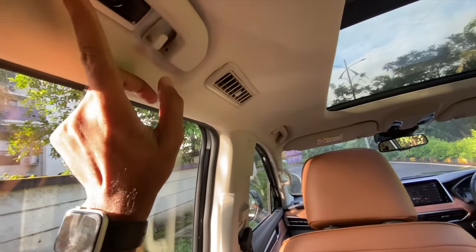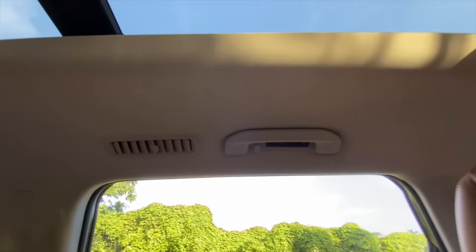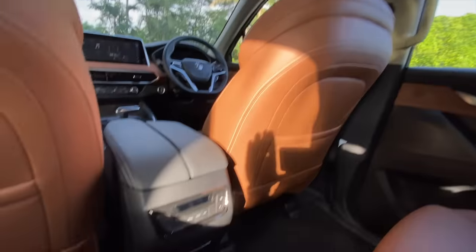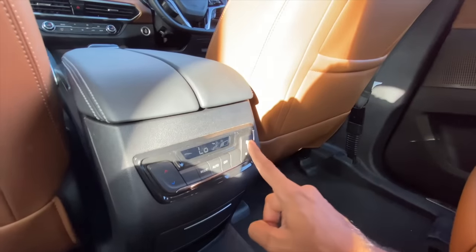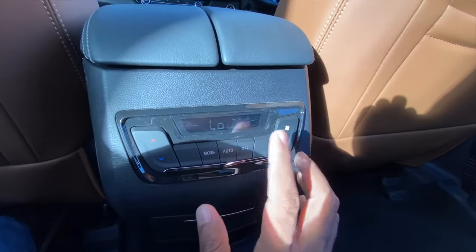AC vents on the top, light placement here. There's a hook, there's a handle. Same is the case there as well, hook, handle, light and all those things. Air conditioning controls are placed here, so you can turn on the air conditioning. And nice controls, easy to use, get a nice display too.